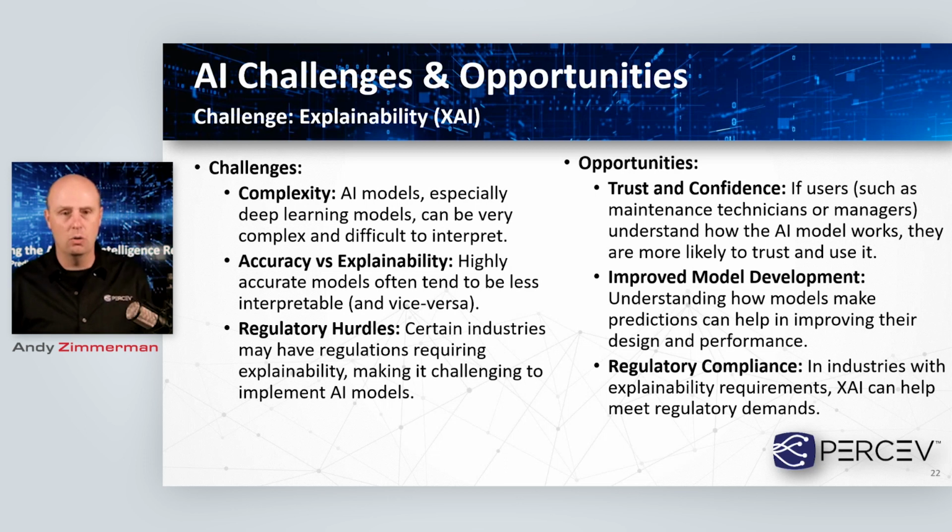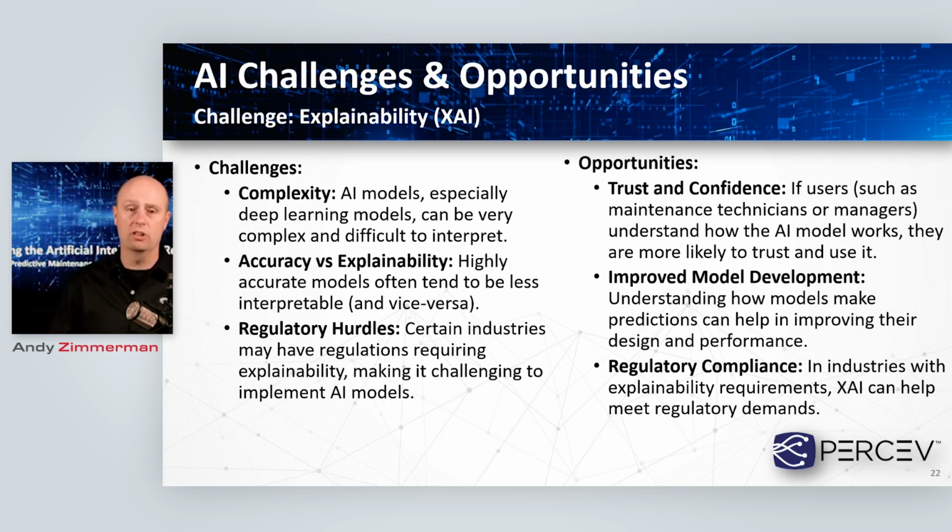I'm going to throw a slide. Oh, I got one more here. Regulatory compliance. I mean, this touches on what we just talked about, but in industries that have these regulation requirements, obviously, if you don't have explainability involved, you might not be able to play with AI in that space. So it may be a requirement.